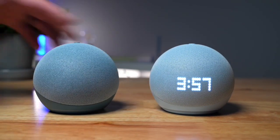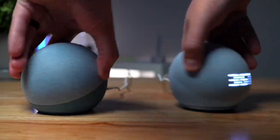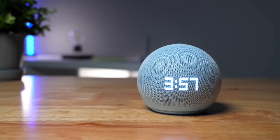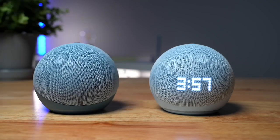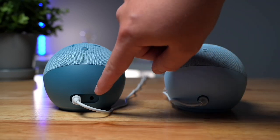Here we have the new Echo Dot 5th gen, and if you're like, hey, that looks exactly like the previous 4th gen, well, you're right, because from the front they're almost the exact same. On the back there's one big difference, and that's no 3.5mm audio jack out. I guess even Echo devices cannot escape Apple's courage to remove the jack.